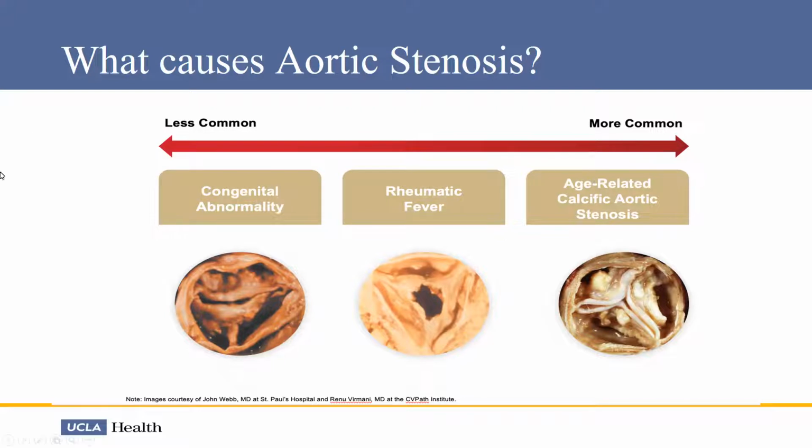And here you see a figure, here is the bicuspid aortic valve. This is seen in about 2% of patients in general population studies, although the exact number and percentage is probably unclear, but it's about 2%. You can have rheumatic fever growing up, so that can cause some AI and AS, and it'll basically thicken leaflets due to ongoing inflammation. And of course, the more common one, which is the age-related calcific aortic stenosis.